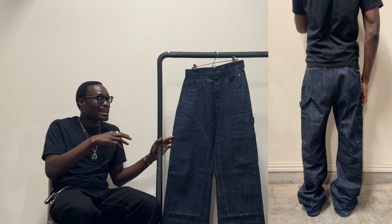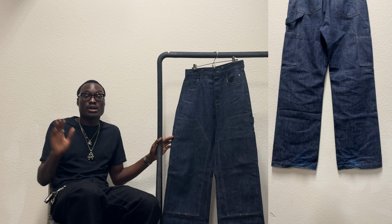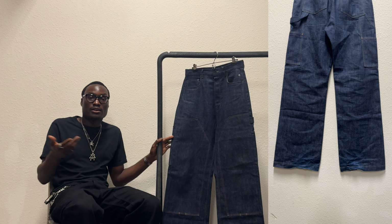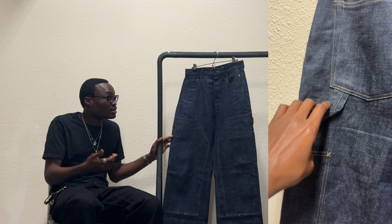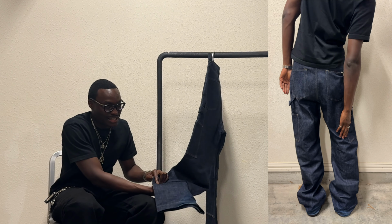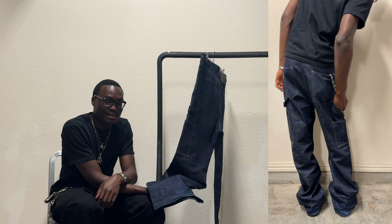But on the back, it has those utility pockets on both sides, where on a normal pair of Carhartts, you find it on one side. Carhartts aren't made from Japanese denim, so these don't fall. Yes, perfect. These have been getting heel dragged a lot, and I kind of like that. I think it's cool.